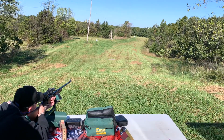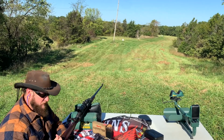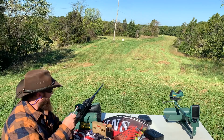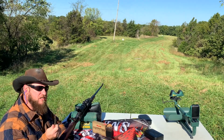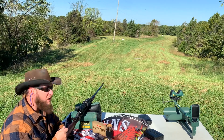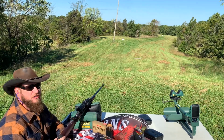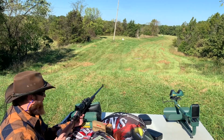Yowzers. Wow. All right, so I'm going to shoot this without the lead sled so I can get the true feel for the gun here. He wants the punishment. Don't let him kill you. I don't really think this is going to be too punishing. So we'll see, but I'm going out to 200 yards, and let's see what she does. That wind's picking up. That wind's just rolling.